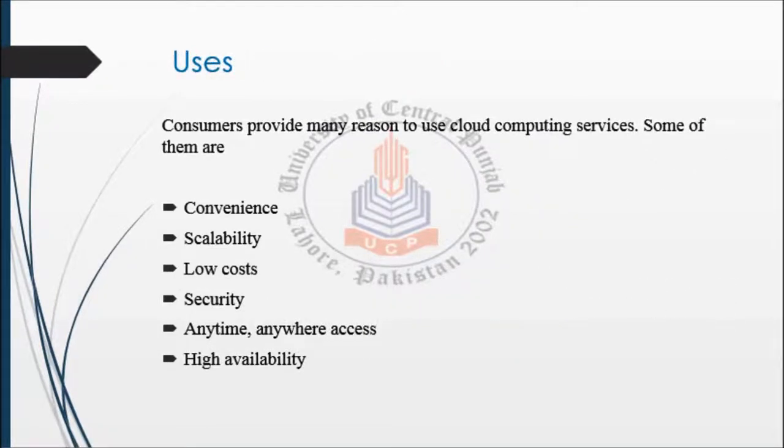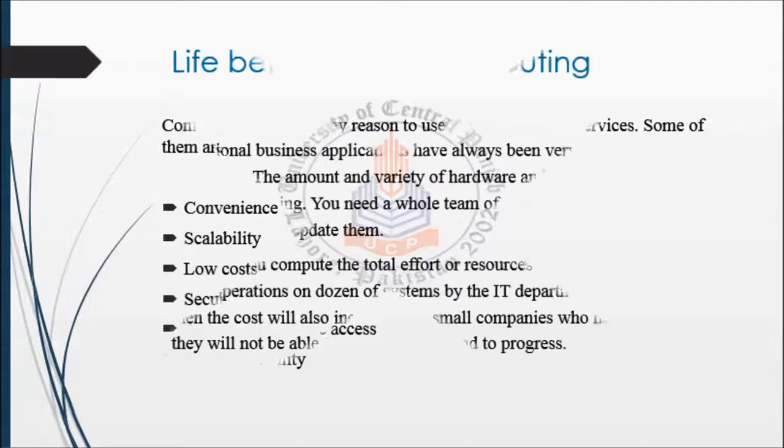What are the uses of cloud computing? It's convenience, low cost, security, anytime, anywhere access, high availability.